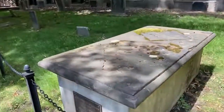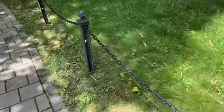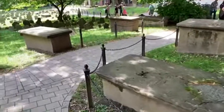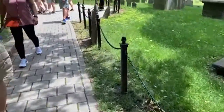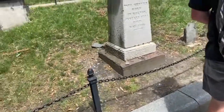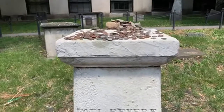I think I see Paul Revere's back down there. John Foster Williams, 1743 to 1814. First master of U.S. Revenue Cutter, Massachusetts. Folks, I hope we're coming through okay. This might be Paul Revere's tombstone down here. Let's take a look. And yes, there it is. Paul Revere, born in Boston, January 1734, died May 1818. There it is. Look at all the coins on top there. Interesting.